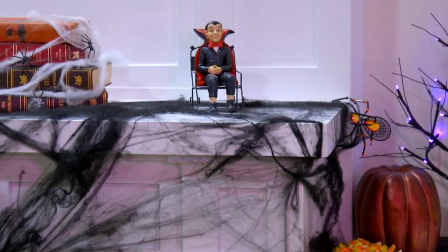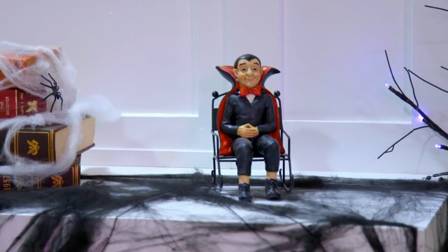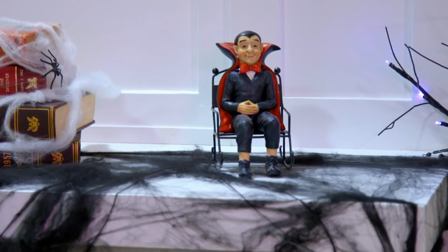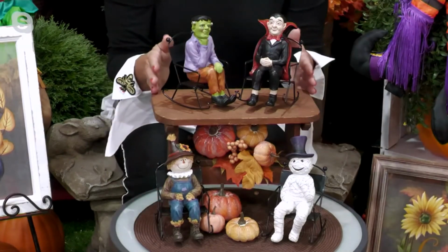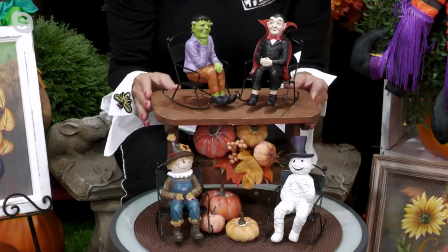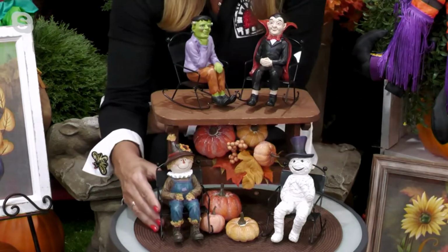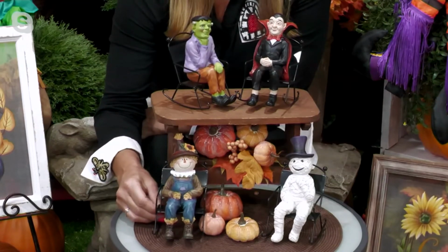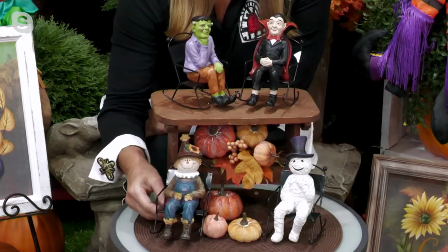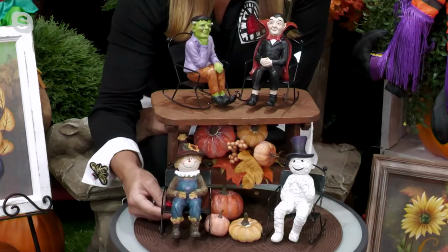And again, the four choices are going to be the Dracula, the mummy, the Scarecrow and Frankenstein. This is item number H264426 by Plow and Hearth. And guess what? We only have 6 dozen remaining in that Scarecrow. So if you're looking at it now thinking that is the most adorable thing I've ever seen, you better get it quick because it'll most likely be gone before the end of this show.